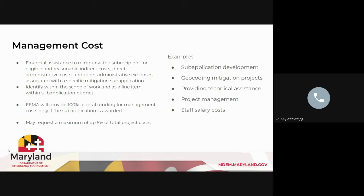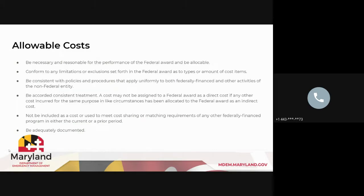Management costs can cover salaries. However, a lot of times within our state, our communities don't use management costs for salaries because oftentimes salaries are used as the in-kind share to meet the required 25% non-federal share for the project cost. So this is something really important to look into, and we want to make sure that everybody is well aware of this so that they don't miss the opportunity to receive that additional support that they might need to implement their project. Then when you start putting together your project budget, you want to make sure that the costs you are putting in for are actually allowable. They have to be necessary and reasonable to actually implement your project. So let's say you were doing a home elevation project, right?